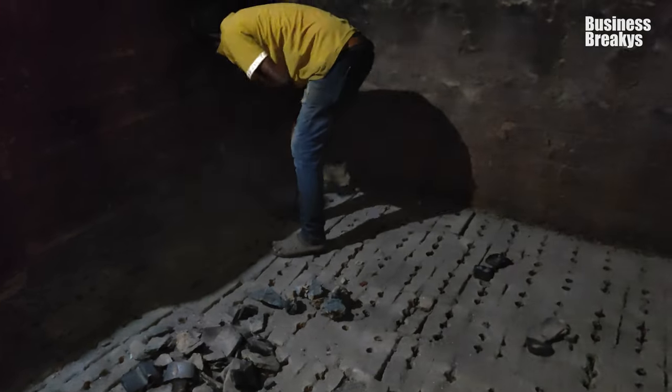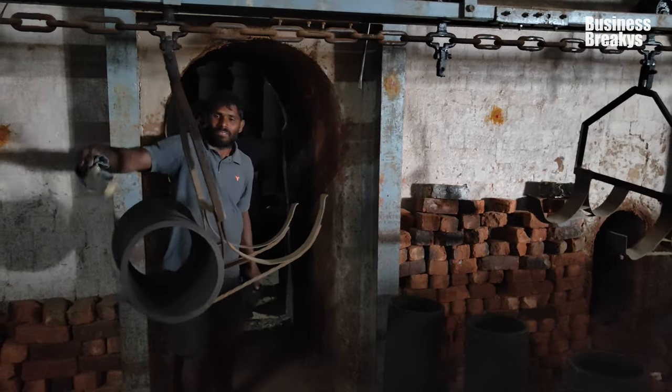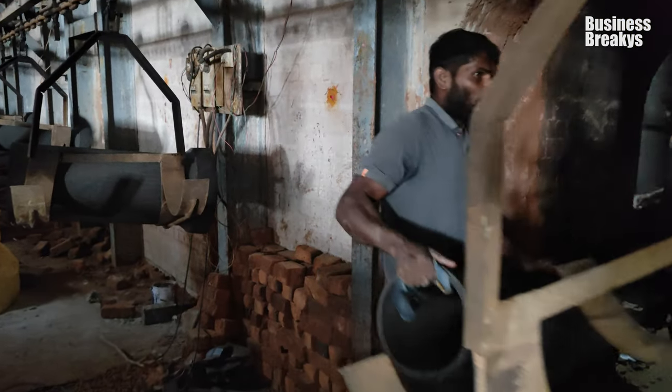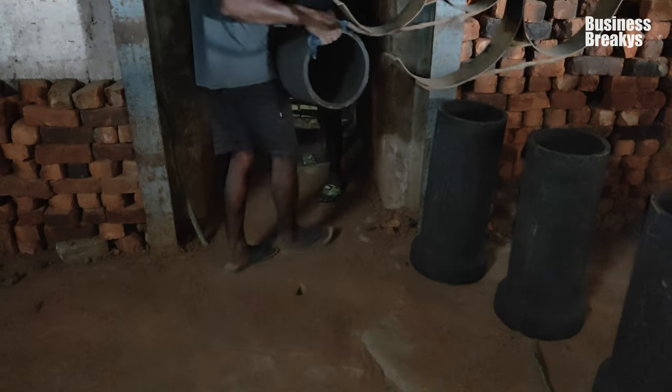Before loading, the kiln will be made free of ash and other debris. Once pipes arrive at the kiln, they will be inspected for cracks and discarded if any are found. Tested pipes will be taken inside for burning. Due to the heat inside the kiln, industrial fans will be used by workers while loading.